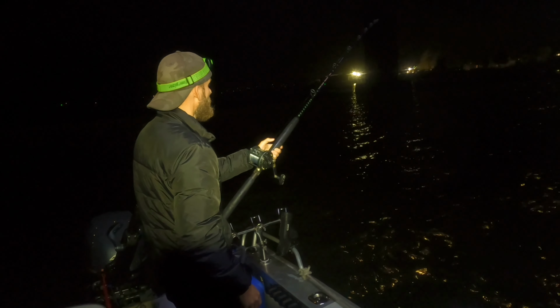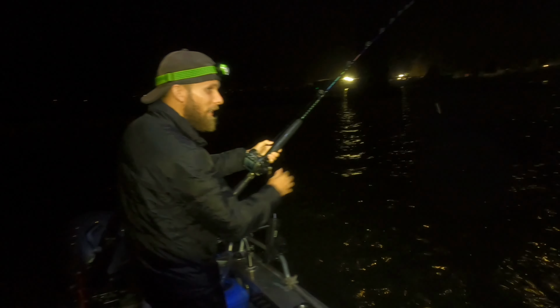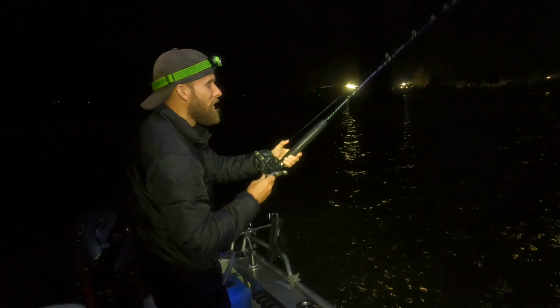Step down the back of the boat. I'm just worried about this. Yeah, I'll get that in line. Oh, Brandon, that was a good hit, wasn't it? If I would have left the clicker on, you would have heard that thing screaming out for another. Took a fair bit, 30 seconds, probably. He just kept going and kept going.